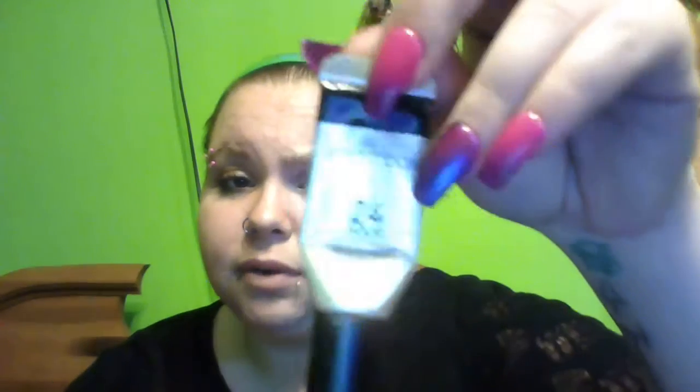There was no creasing. There was no nothing. This, I don't know if this is full size or not, but I got it for free from Sephora, so I think it's deluxe. But it lasted me forever, and it makes me sad that it went bye-bye.